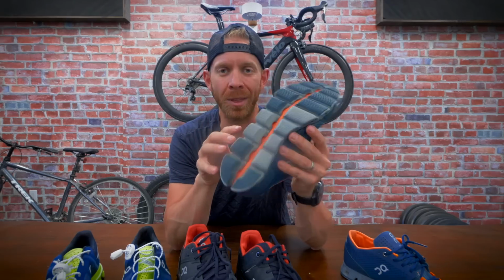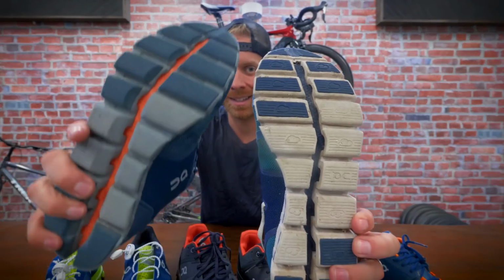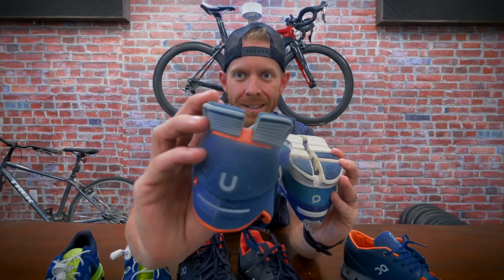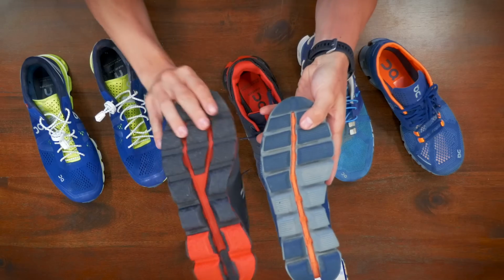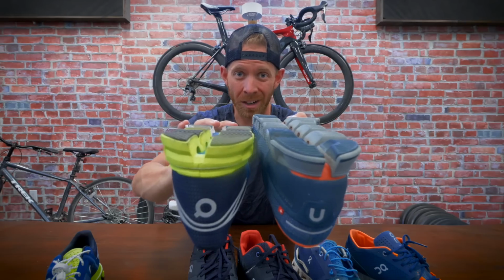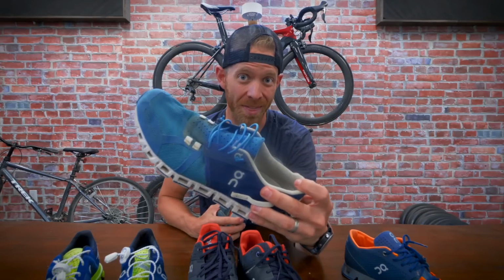And what they've done with this runner that is now on all their 2018 models is, you see how this had the strip right down the middle that was completely vertical? This is cut out into a V shape, and all of these shoes are cut into that V shape. The idea is that it's going to make sure that rocks don't get into all these pods, which was my biggest complaint with that shoe.